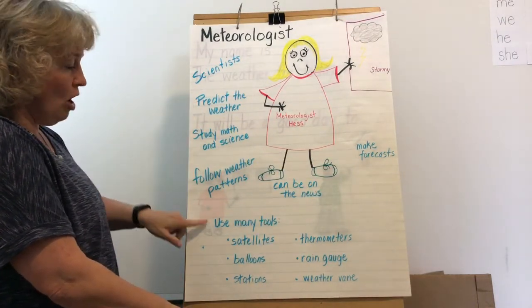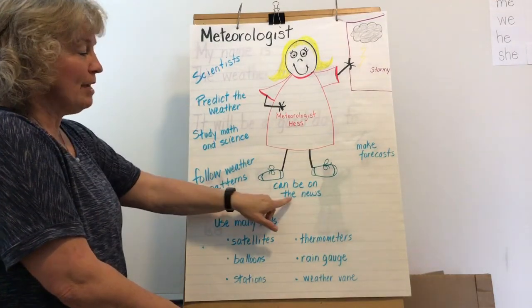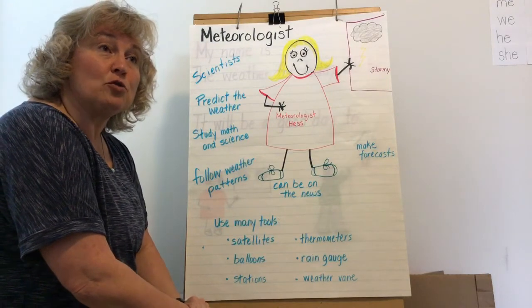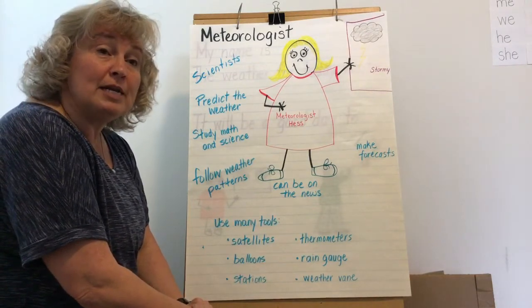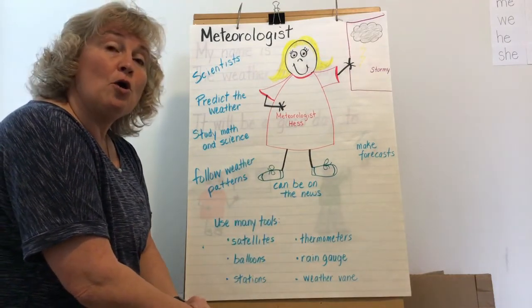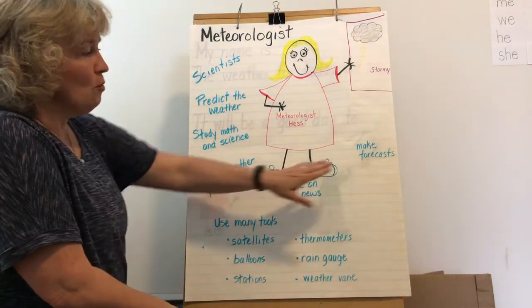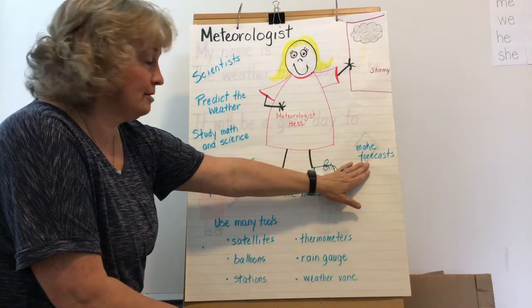So like I said, they use all of these tools to help them make predictions about what the weather's going to be. And we might see these meteorologists on the news, and they'll tell us what their best guesses are going to be for the weather. They'll let us know if it's going to be hot or cold. They'll let us know specific temperatures. They'll let us know if it's going to be windy or cloudy or rainy or snowy. And all of these things help us know what kinds of clothing we should be wearing for the day or what activities we might be able to get outside and do during the day. So we call those forecasts. Those best guesses that they make are called forecasts.